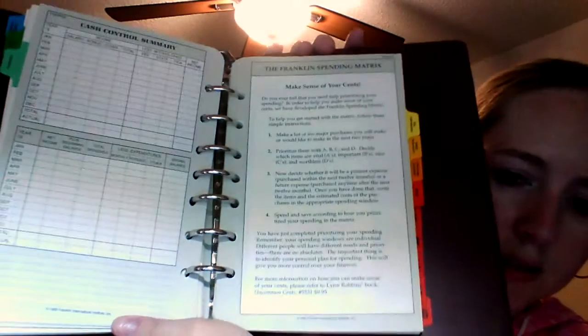Then it has this page, the Franklin Spending Matrix. I think these are just really old Franklin Covey or Franklin Quest or Franklin International Institute inserts, and they're really cool. I've got to be careful which pages I show you because some of them do have the previous owner's personal information on it, and yes, I will be tearing that out and shredding it.